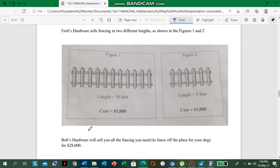Bob's Hardware will sell you all the fencing you need to fence off the place for your dog for $28,000. Now, class, when we look at Bob's Hardware, our common sense would tell us that we can't afford Bob's Hardware because remember we have a budget and it says that we should spend less than $30,000. That's what it said in the first part there.